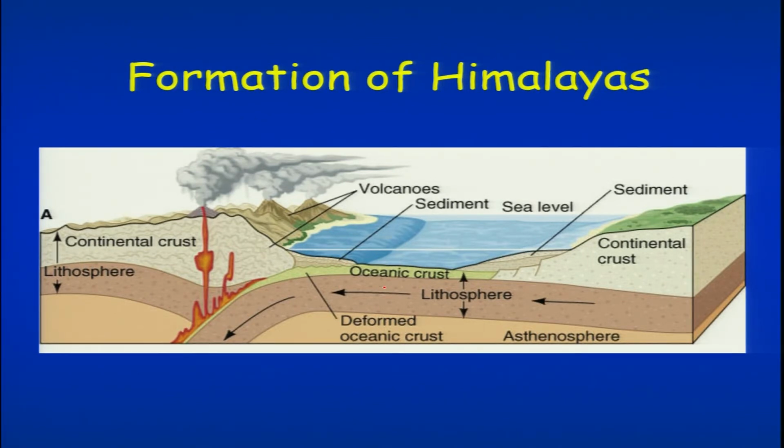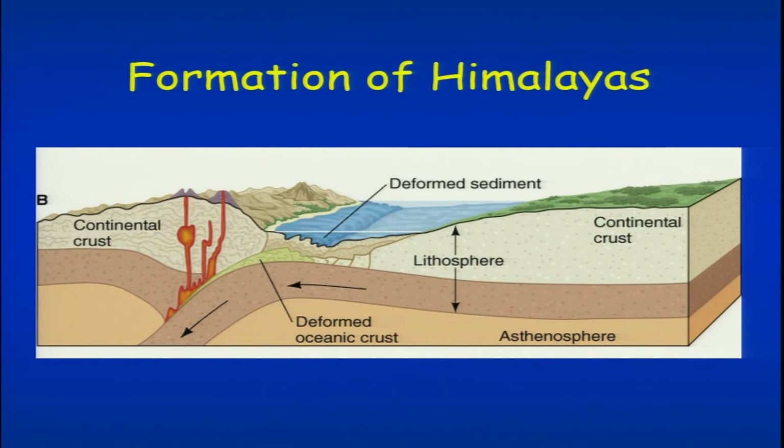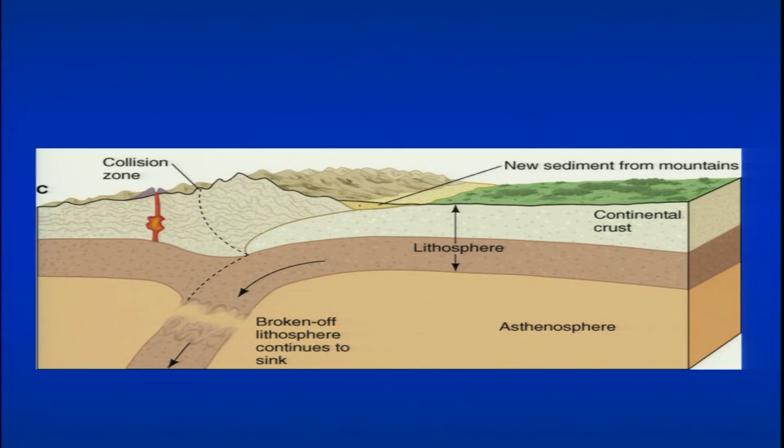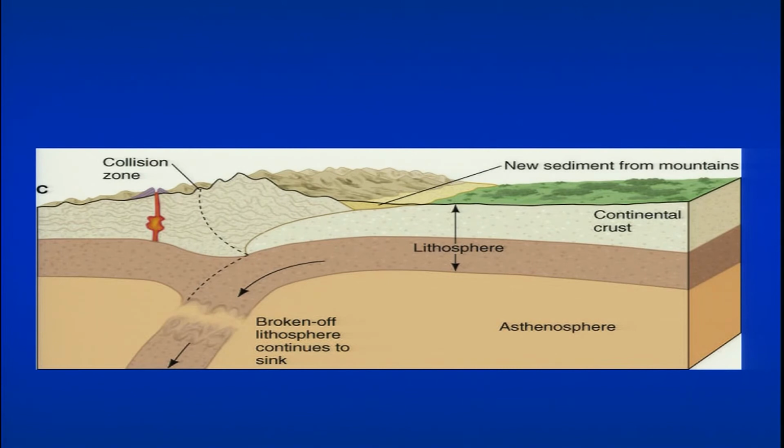below the other one. Then later, as the movement remained active, there was enclosure of the Tethys Sea, and the overriding plate usually experienced more deformation. Then finally, what we see is the closure of the ocean. So this ocean, which is what we call the Tethys Sea, closed down, and then we had the further rising up of the Himalaya, and the drainages were formed, and the new sediments from the mountain were deposited in the basin. And this is what we now see as the Indo-Gangetic plains.